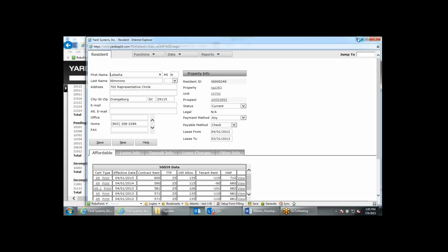Since we're not going to find out about that in real time, it might be another month or two before we find out. We can always put in that interim recertification information retroactively, and Voyager can make those adjustments to the rent and HAP for those past months for us. Did that cover it all for you, or are there still some holes? Yes, that's good. Thank you.